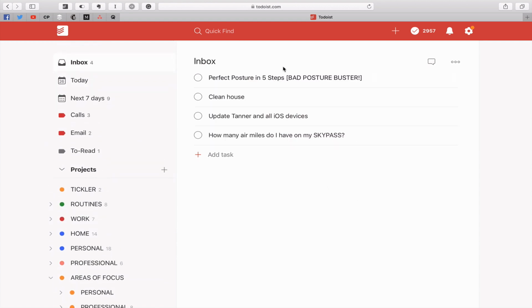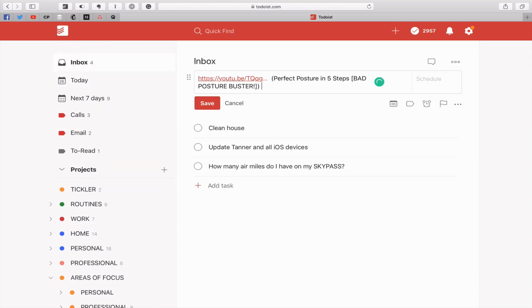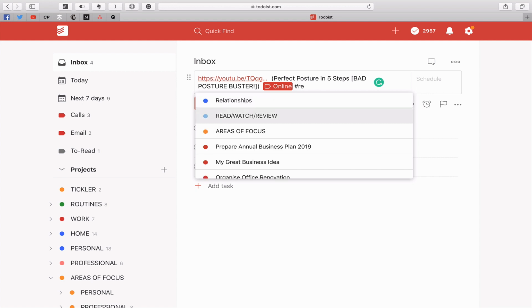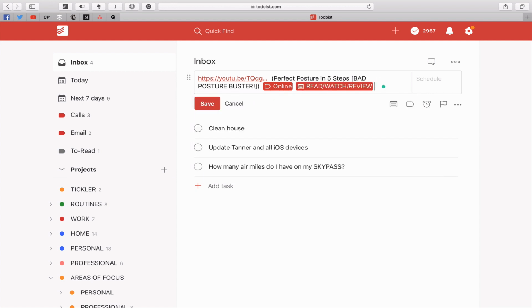Yes, it's here, so it didn't save. So that's going to be online, so at online, and is going to be my read, review, watch. So I'm going to add that one in, and again, I don't need to add a date or a label to that. I just need to make sure it goes into the right place if I really wanted to watch it.